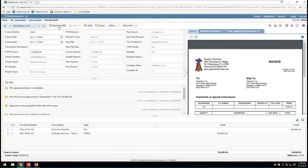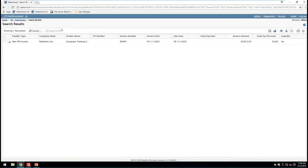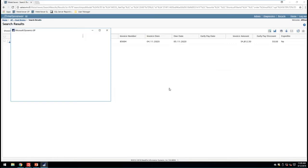Even exporting it to my ERP, I can click that button, it communicates with that financial system and then takes the data that this document is all about and can create that transaction up in the financial system, which I have an example here.